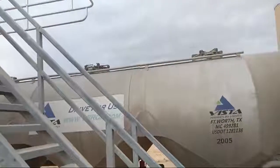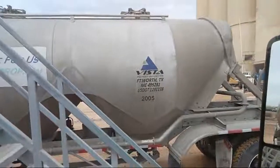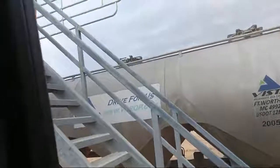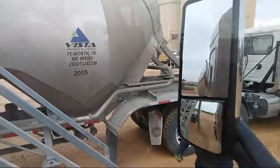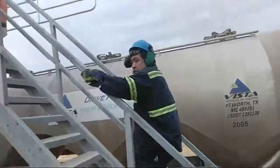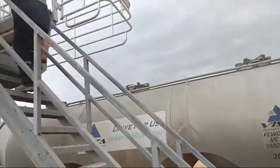See, he moved up a little bit. There's a Vista. There's a starter company for you. There you go. Can't see the sign. It says "Drive for Us." www.vprop.com. Their trucks are automatic. It's a starter company. I mean, they don't pay too well, but you gotta start somewhere, you know.